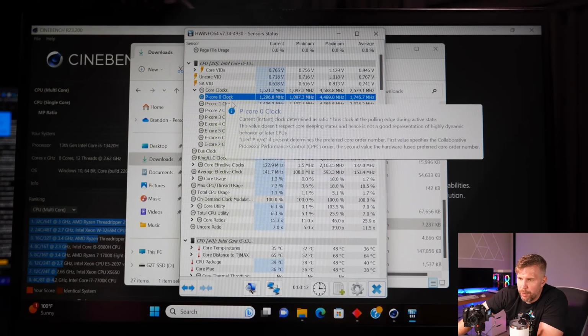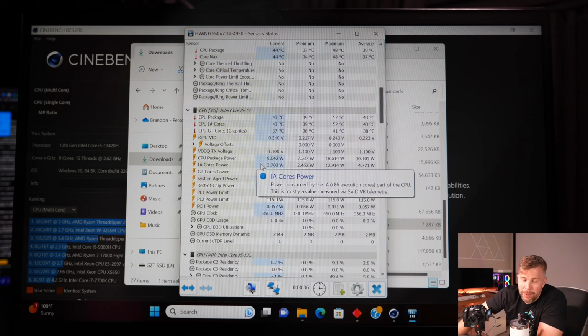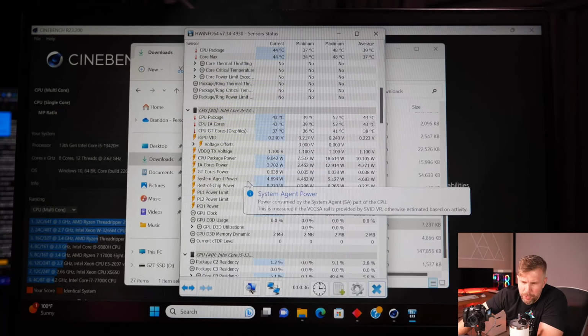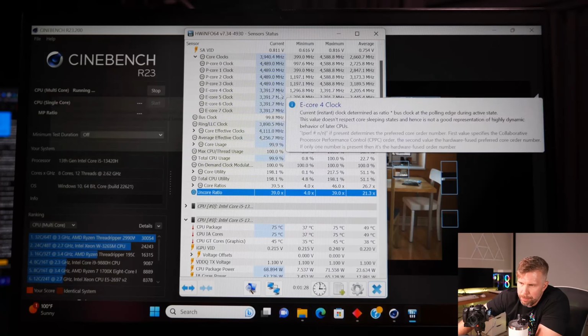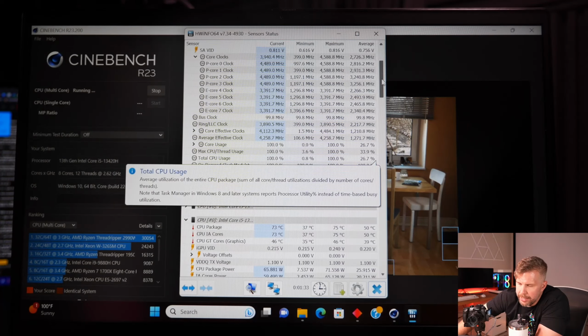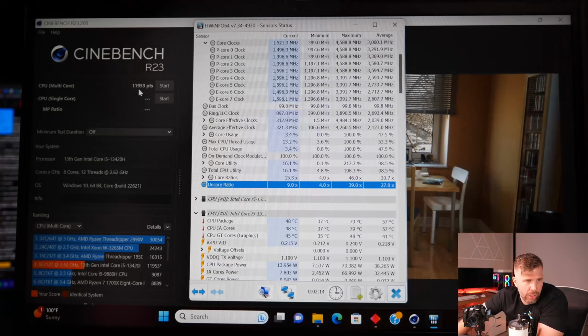Here we are, we've got 4 performance cores and 4 E cores. But the nice thing about only having 8 cores is it probably won't need that much power. Okay, so our P cores are doing 4.5 gigahertz. Our E cores are doing 3.4 gigahertz. That is excellent. And our temperature right now is 74 degrees. We're pulling 72 watts of power through the system.